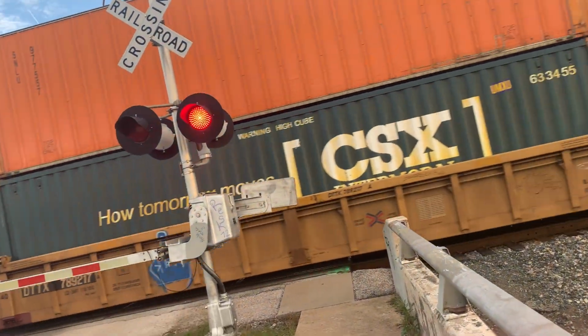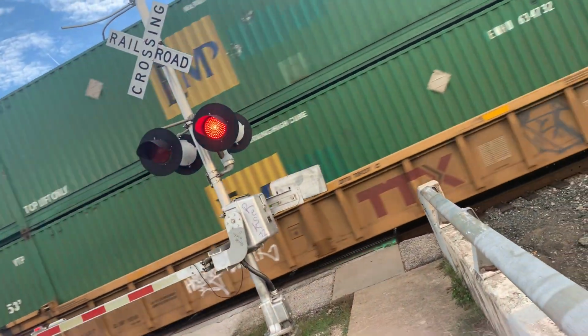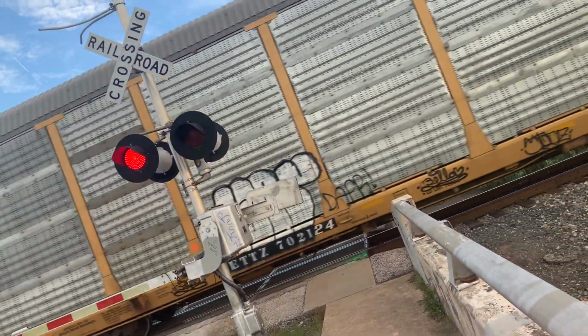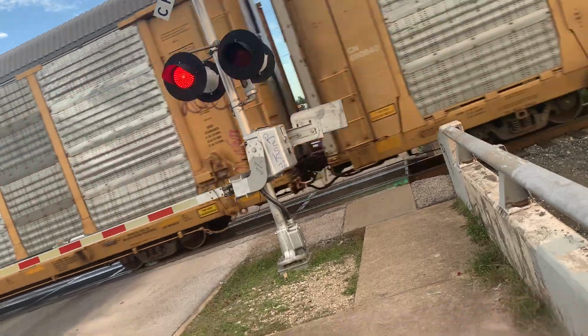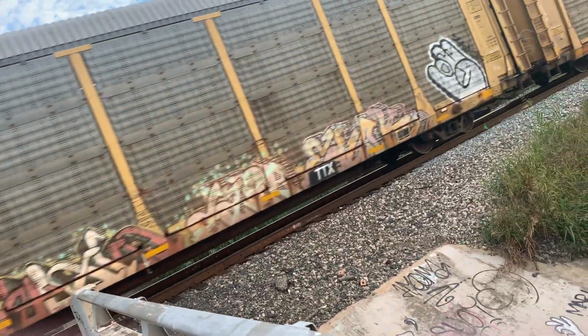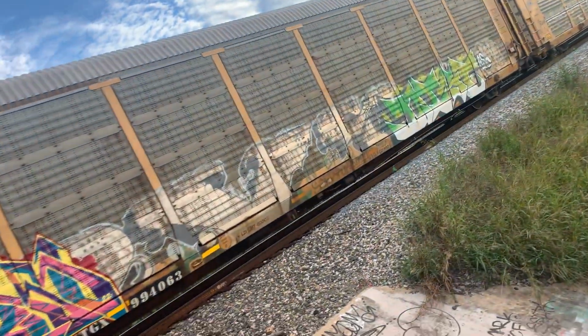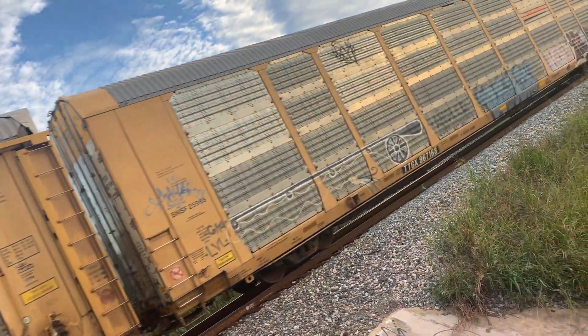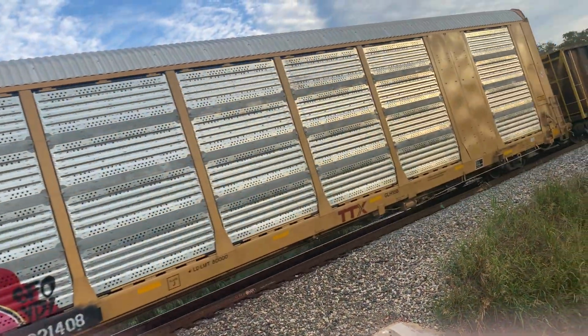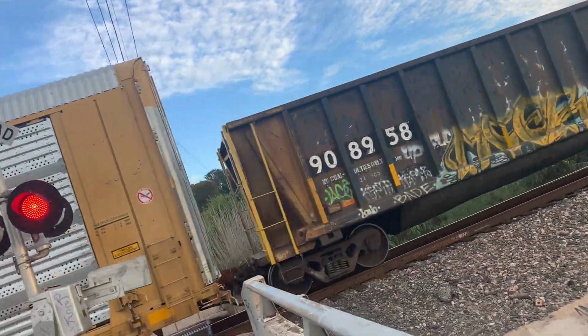Oh, some more stacks again. That's my cylinder. What? Oh, that car. Nice. Oh yeah. Yep. BMW 476.